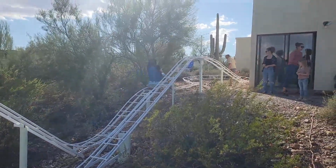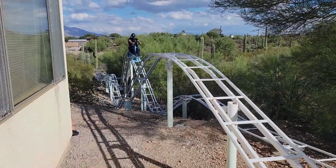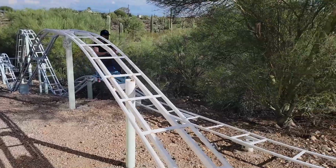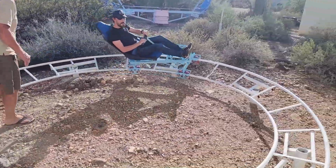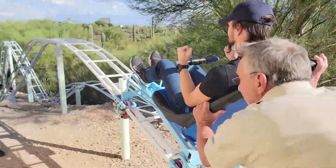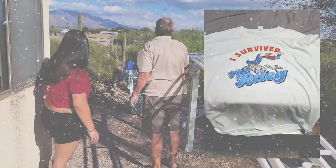The second half of the ride has a lift hill followed by one more drop and back to where Gary loads the coaster car. While it doesn't have a super long ride time, the strong airtime hill and the lateral filled turn on the Riley is what makes this roller coaster rank so highly for me. And as an added bonus, he gives everyone that rides it a shirt showing that you survived it, which I found to be quite fitting.